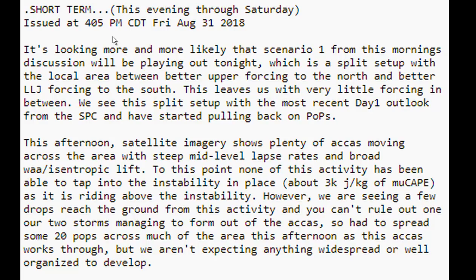However, we are seeing a few drops reaching the ground from this activity, and you can't rule out one or two storms managing to form out of this ACUS. So had to spread some of the 20 POPs, or 20% probability of precipitation, across much of the area this afternoon. So again, when we saw the probability charts, we saw that it was in an area of somewhere between 15 and 55%, that light green area that was hatched in red. So again, that matches what we're seeing here.